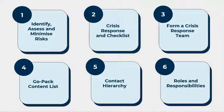So in this particular session, we're going to be looking at our go packs and how we respond effectively to a crisis. Previous videos have helped us to analyse, identify and assess our risks. We've looked at our crisis response team and who's involved, the roles and responsibilities that they have, and now we're about crisis response.